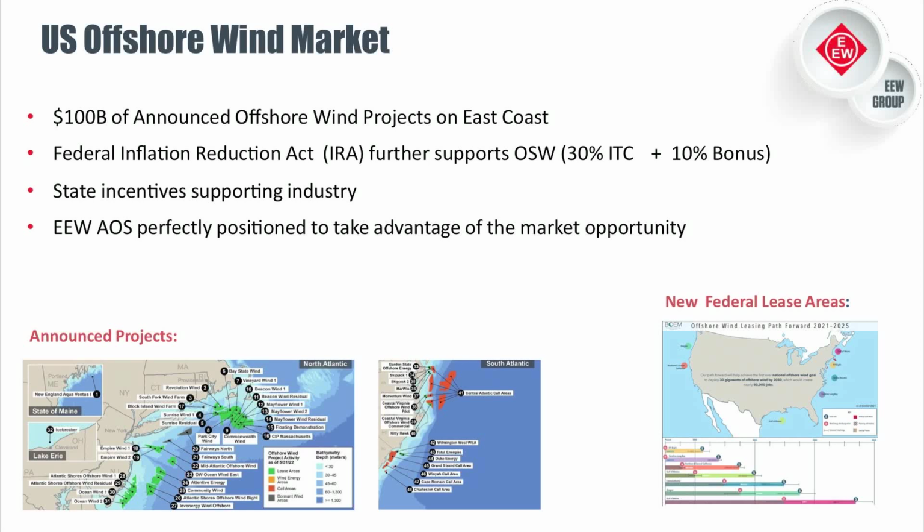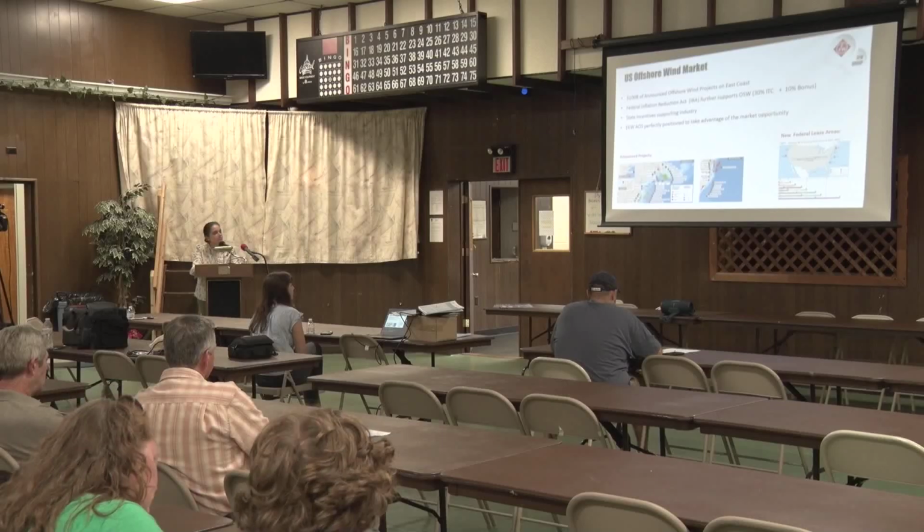Next slide. U.S. offshore projects. So $100 billion was announced for offshore wind projects on the East Coast. The Federal Inflation Reduction Act is to encourage developers to have local content. We are highly encouraged to find local suppliers for our needs. State incentives supporting industry.